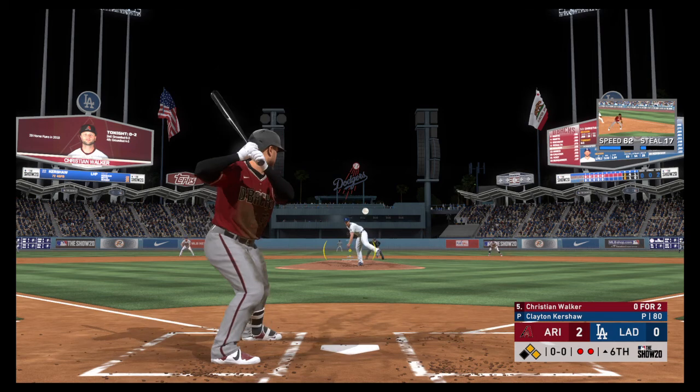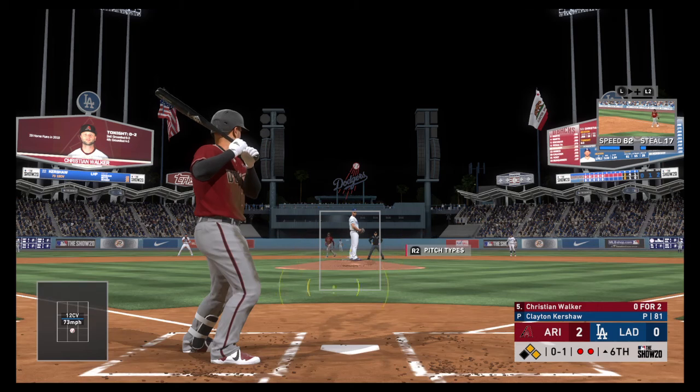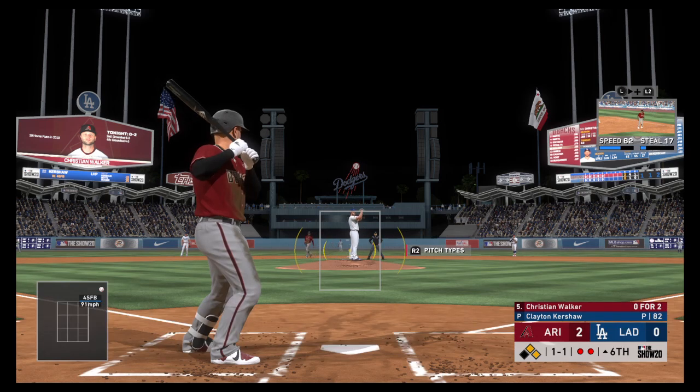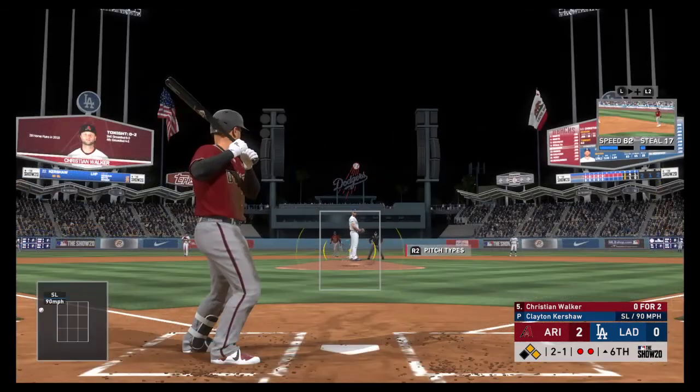Ready to deliver. Here's the first pitch. The 0-1 delivery. 1 ball, 1 strike. Hey, lots of guys get too aggressive in a spot like this, but he's done a nice job of gaining some count leverage. Look for him to put the ball in play hard.